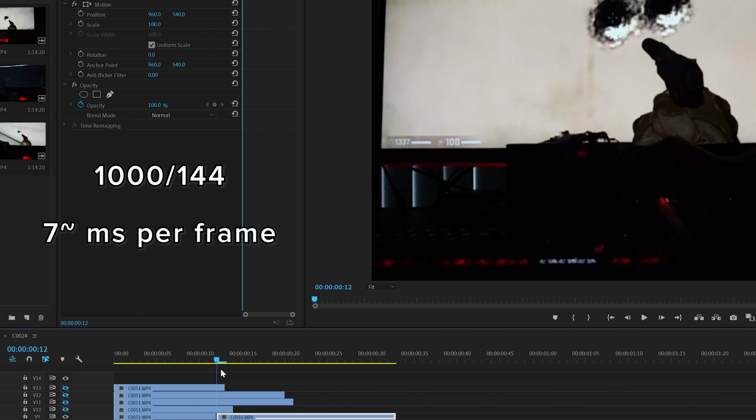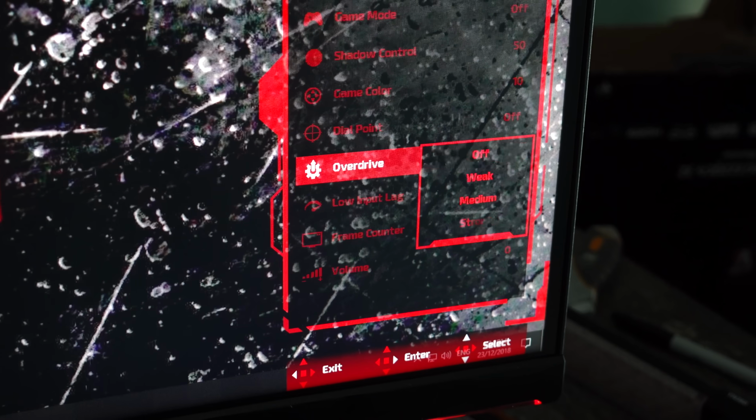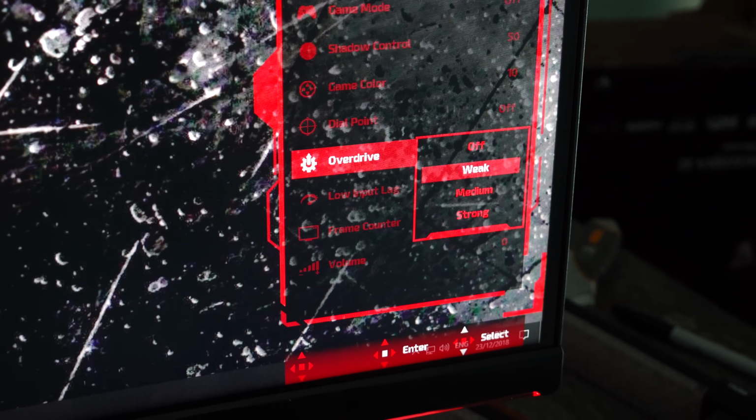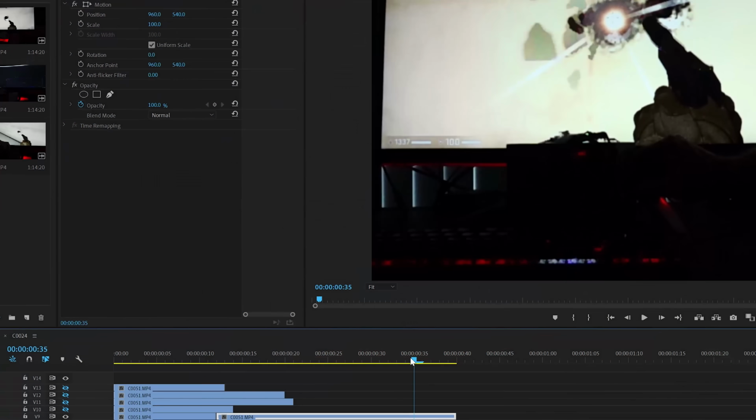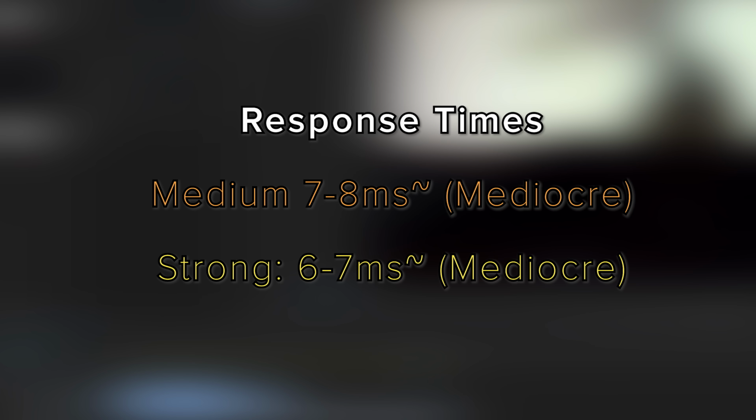Since every frame is transitioning at around 7 milliseconds, we'd want response times either at this 7 milliseconds or under for the best viewing experience. And so it's got 4 different overdrive settings: off, weak, medium, and strong. On the medium setting, we're getting around 7 to 8 milliseconds of response times in CSGO. Changing over to the strongest setting, we're getting around 6 to 7 milliseconds, meaning it was just coming under the threshold of being acceptable for a decent gaming monitor at this resolution and 144Hz.